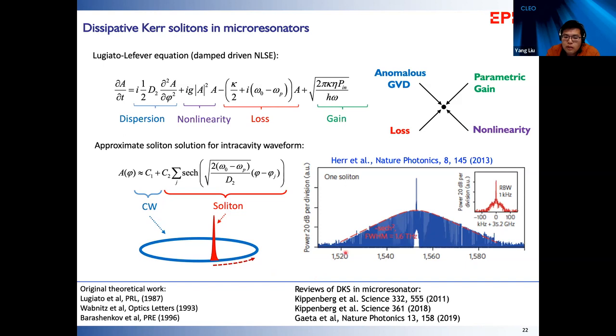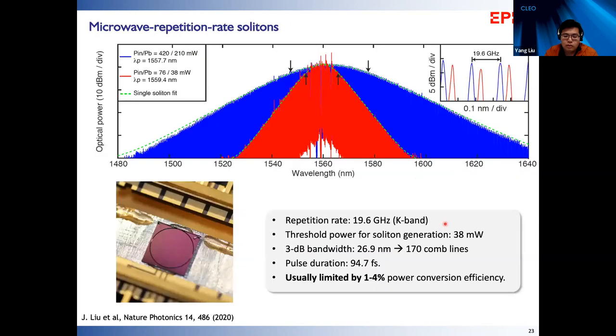In the frequency domain, this translates into a frequency comb with equally spaced comb lines, with high coherence and low phase noise. However, the problem for this generated comb is that the power conversion efficiency from the pump is generally very low. It only gives you probably 1% for a 200 gigahertz single-state soliton generation.